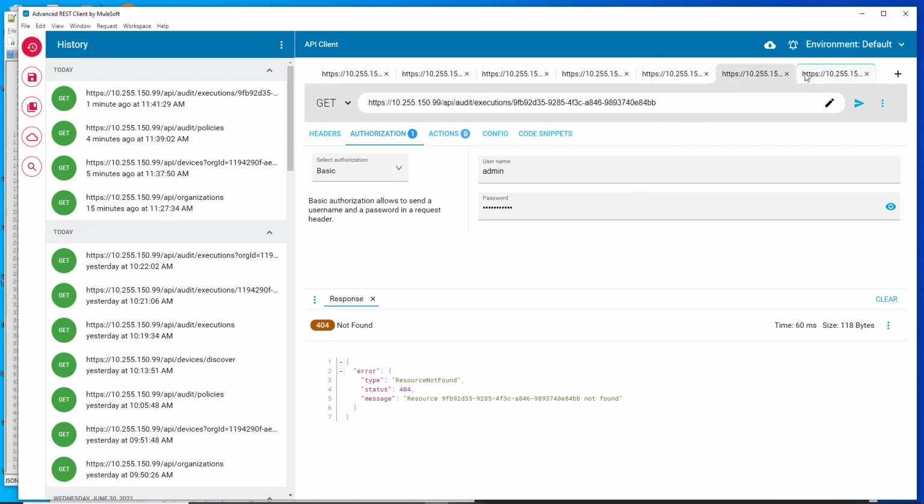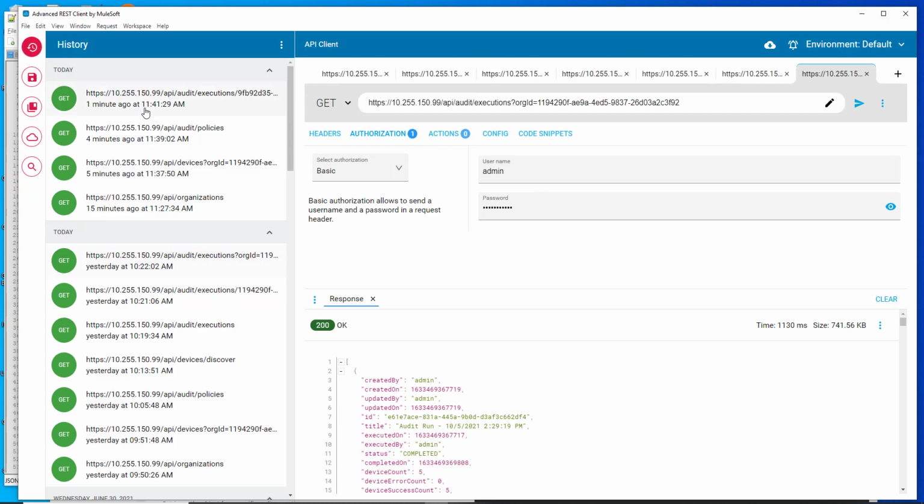So what I can do is, let me look at, I'm going to run a command to get the results or pull the executions, and I'm going to include in the query my organizational ID. Again, I'm saying what executions have run specifically in this org, and I can run that query. If I clear the response here, I can rerun this query. I'll give it a second.